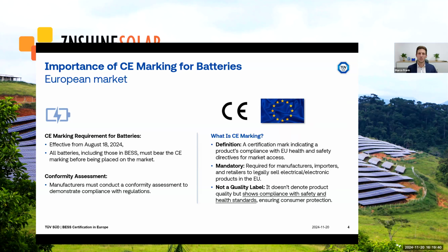CE mark, what is the meaning? It means that the product fulfills health and safety directives for the market access in Europe. It is mandatory for all products entering the European market to show this compliance. Not to be confused with a quality label, it is related to regulations and requirements.